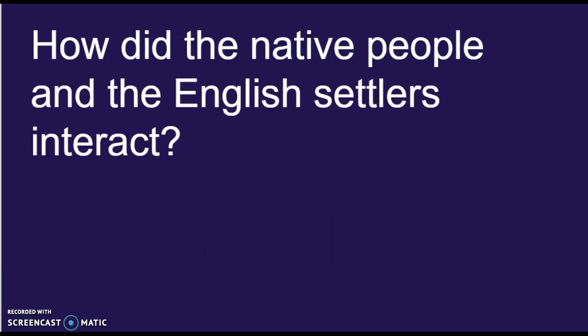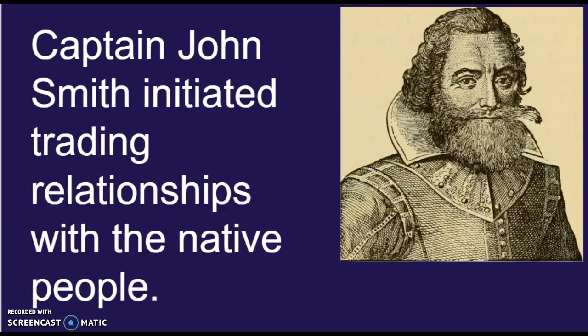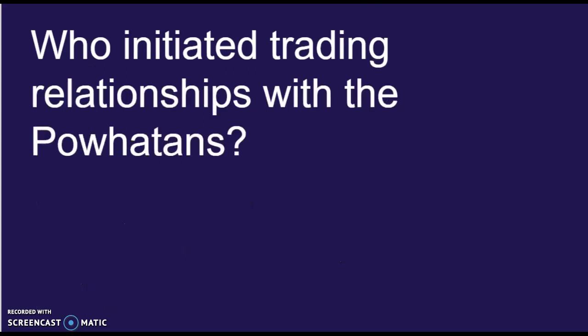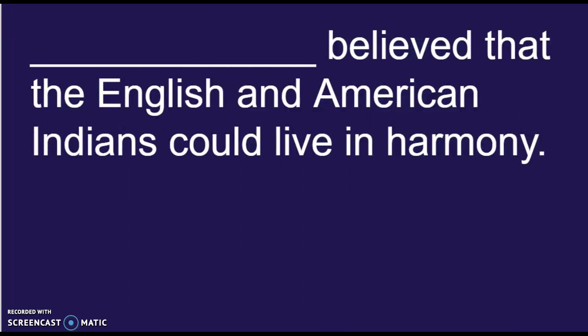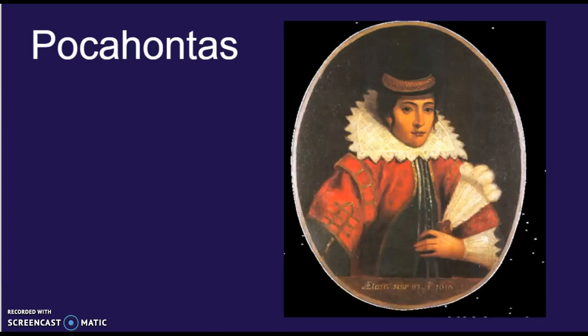How did the native people and the English settlers interact? Captain John Smith initiated trading relationships with the native people, and so then they were able to trade back and forth. Who initiated those trading relationships with the Powhatans? That was Captain John Smith. Blank believed that the English and American Indians could live in harmony. And that was Pocahontas, the daughter of Chief Powhatan.